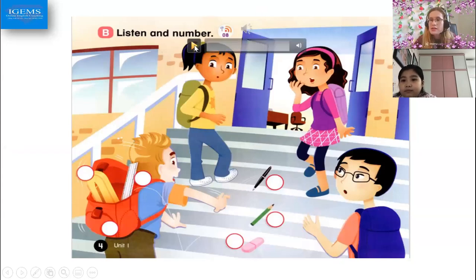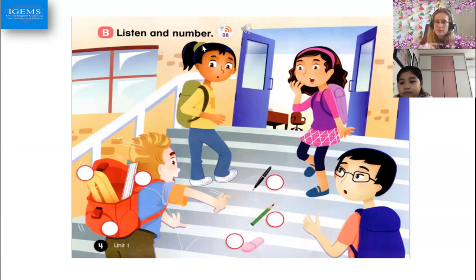Listen and number. Page 4. B. Listen and number. 1. Danny, your backpack. 2. Oh no, my pencil. 3. My eraser. 4. My pen. 5. My ruler? 6. My pencil case? Okay.